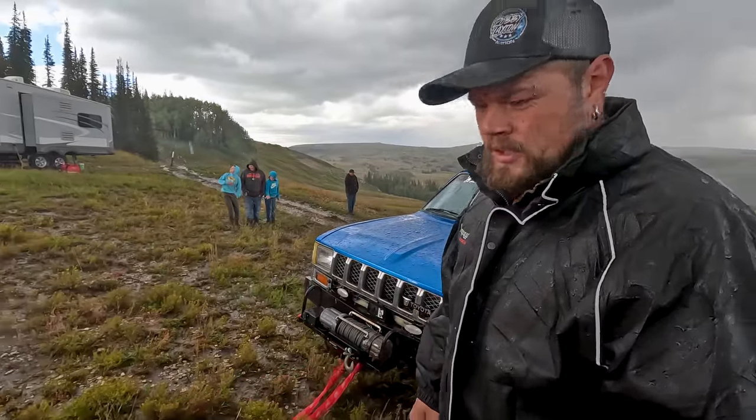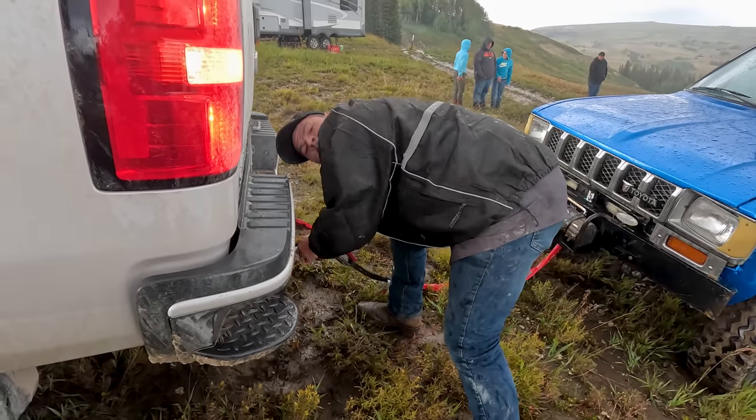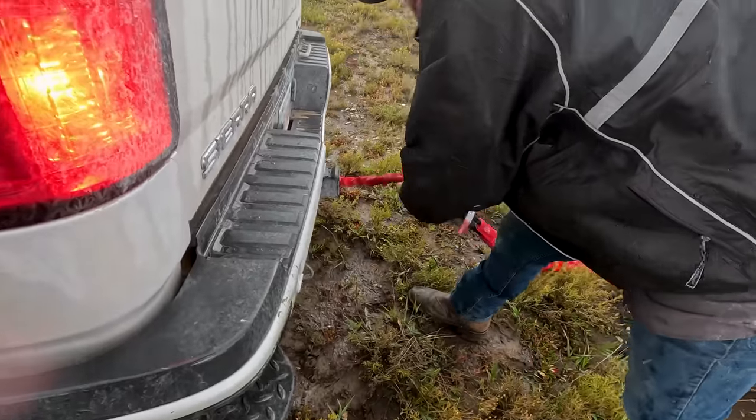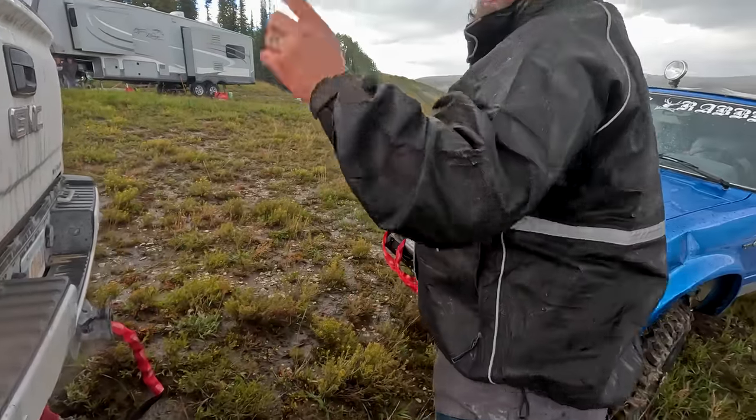I want Mother Nature to bring more because that means snow soon. Well, yeah, but... Snowmobile season. Better than a blistering hot day up here. Okay, you're good.